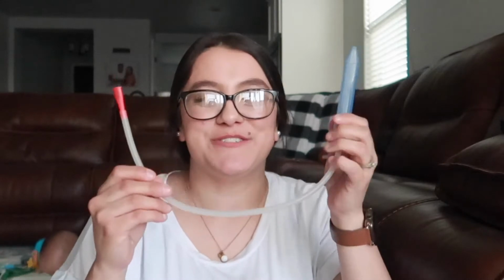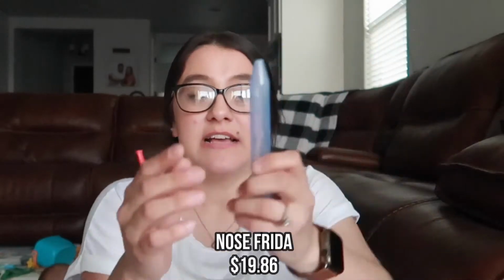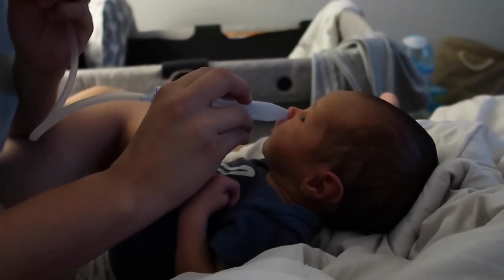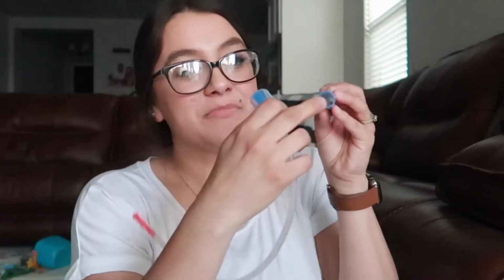Speaking of boogers, I remember when I would tell people about this thing, they were like, Nelly, that is disgusting. Why would you use that? This is the nose Frida. Like I said, he struggled a lot with boogers. So I would just put this thing at the tip of his nose, and then I would put this end in my mouth and just go, and I would suck all the boogers out. People would say that's so disgusting, but it has a little filter on it right here. And the cool thing is you just boop, take it out, rinse it out, clean the inside, and you're done. It was super helpful for us. It helped him breathe since he can't blow his nose yet. It also comes with a little saline spray for those boogers that are too hard to get.